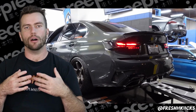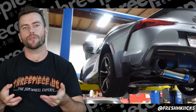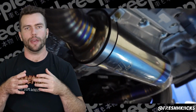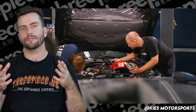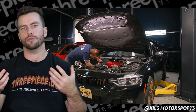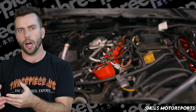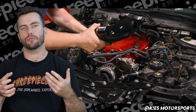The B58 also likes upgraded intercoolers, but what turbo engine doesn't, especially for those who want to maintain performance during extended spirited driving or who live in hell on earth, like here in Southern California, where it was 120 degrees last week. Upgrading the suspension on the M340i is important. Coilovers or lowering springs, both of which you can grab from our website, are super important as the suspension is relatively soft.